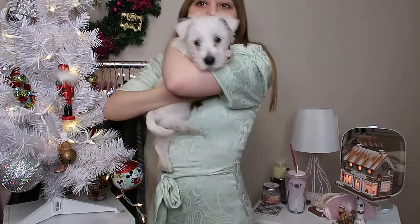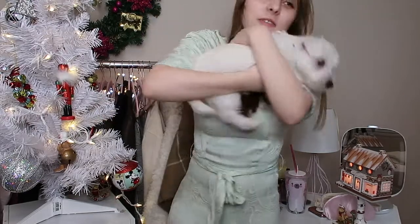Oh, puppy! This is our new puppy, and he didn't want to stay still. That was our new puppy, Prancer. He has been getting into everything, so I'm watching him right now.